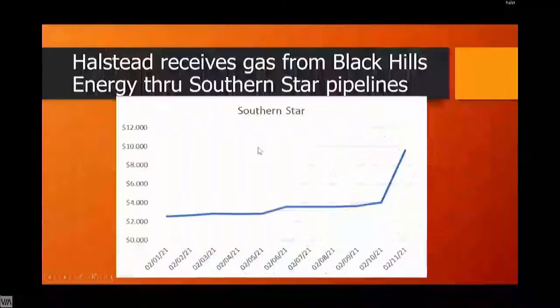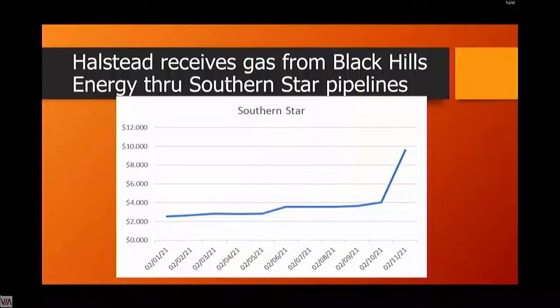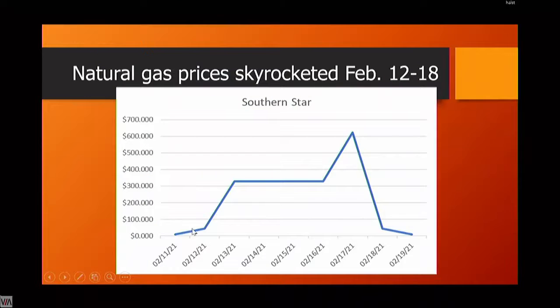That graph leaves a lot to be desired. Here's broken down specifically to Southern Star. You can see that gas was between $2 and $4. We started to see some increases in demand, and then on the 11th, you get that first jump kind of to $9. And then you go from the 11th at the starting point of $9, and you can see again just how fast they rose. The flat line you see from the 13th through the 16th is because that was a holiday weekend. So 3 days were basically locked in at the same price.